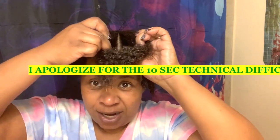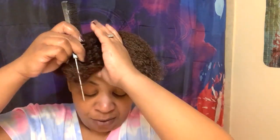Smells really, really good. The pudding has my hair feeling extra soft, extra moisturized, which I love. And the shine is not from the Blue Magic alone, okay?